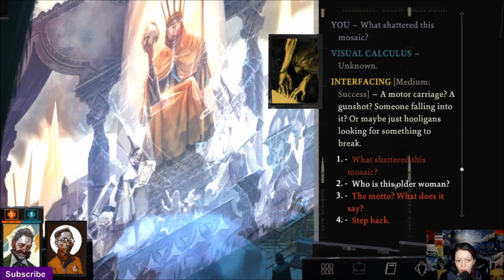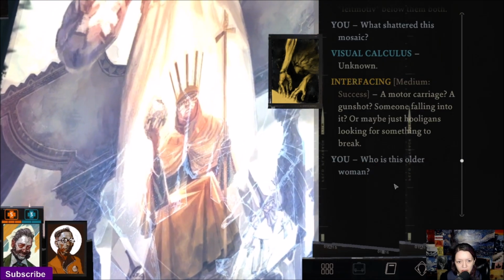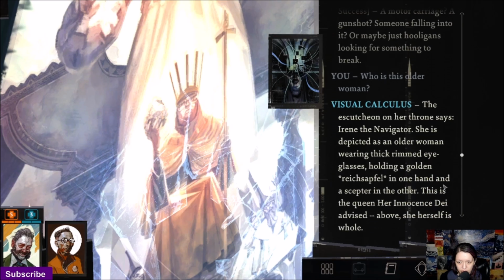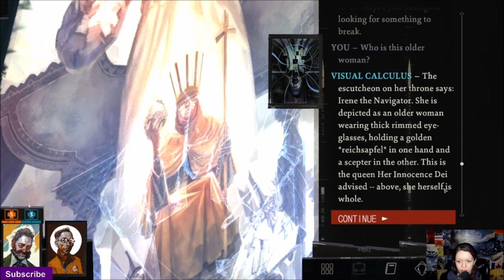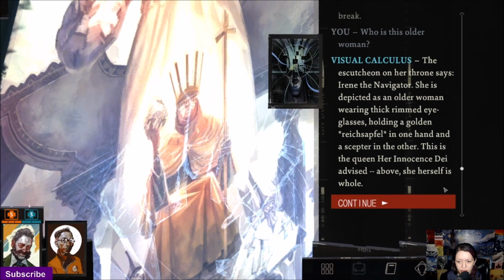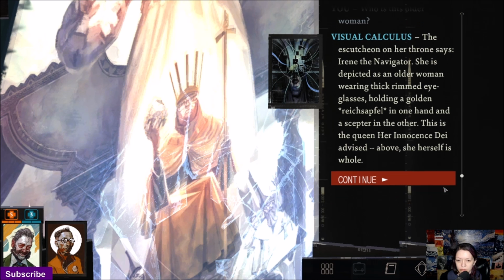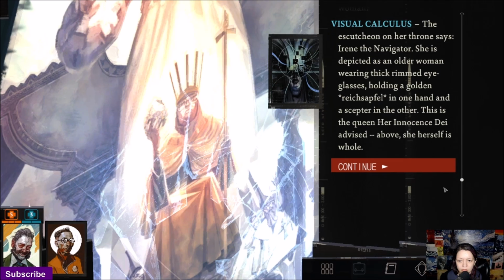Who is this older woman with glasses? The escutcheon on her throne says, Irene the Navigator. She is depicted as an older woman wearing thick-rimmed eyeglasses, holding a golden Reichsapfel in one hand and a scepter in the other. This is the queen her innocent stay advised. Above, she herself is whole.